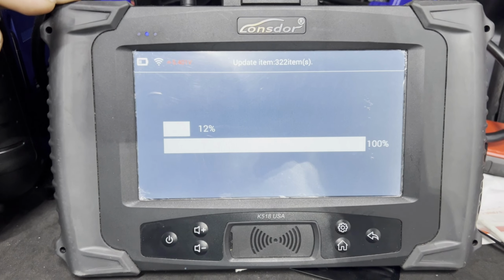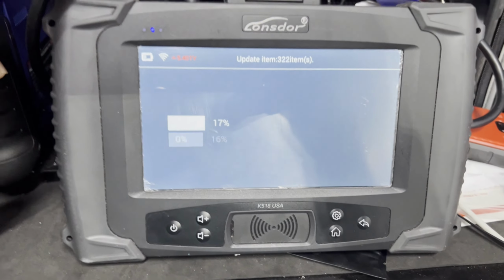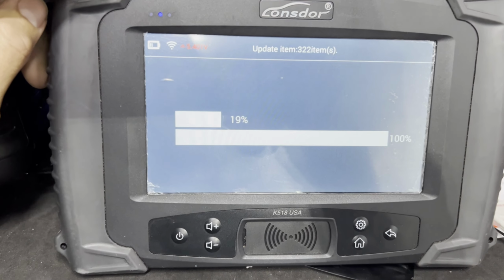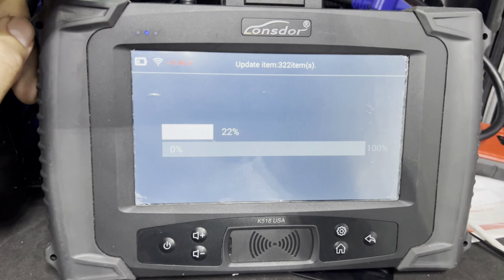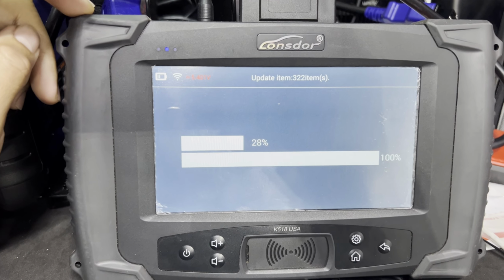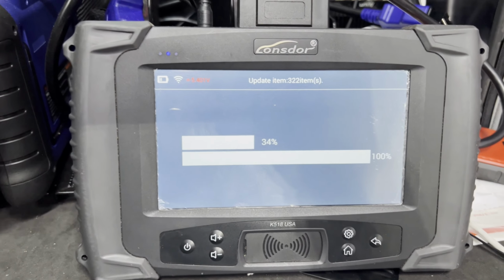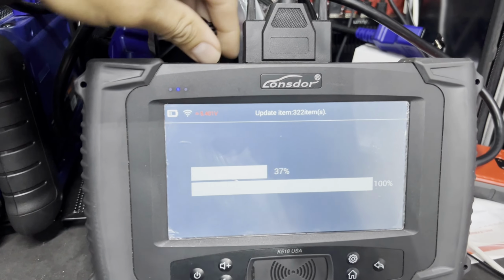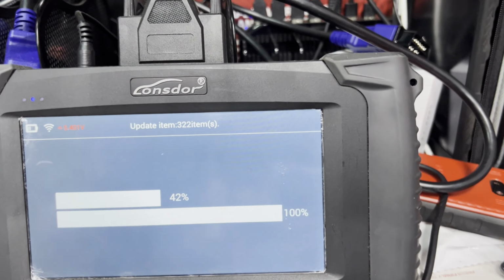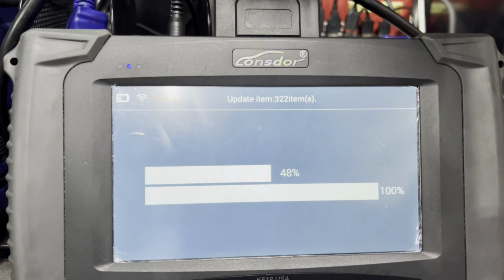Okay, we'll see if it does update. So I haven't been using it because it's not updated. Maybe we can just wait. Normally it takes a while to update it. All right, let's see. Might be charging. I need to charge mine.